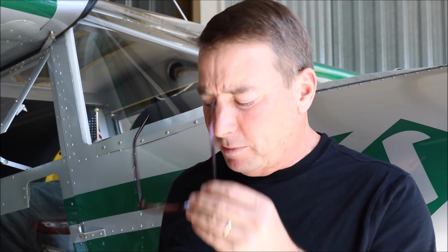They reviewed the maintenance records of the aircraft. Instead of doing an annual inspection program like I do on this airplane, where I inspect it once a year, they do a progressive inspection program where every 25 hours they're doing a portion of the annual inspection on the airplane.